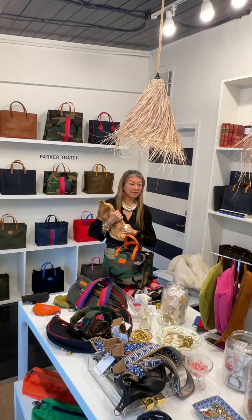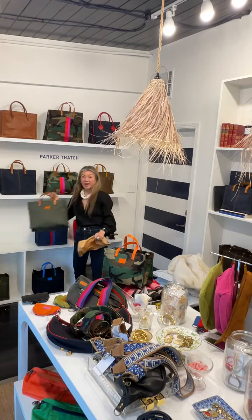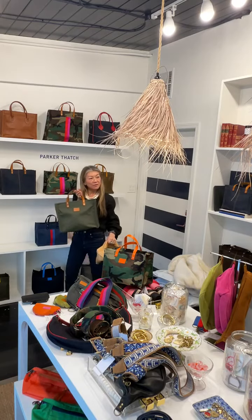Too much. Selena says, follow up, will the small come back in olive? In the olive quilted or solid? Oh, this one, in the olive with the orange? I think small, we have those. So let's see what she says.